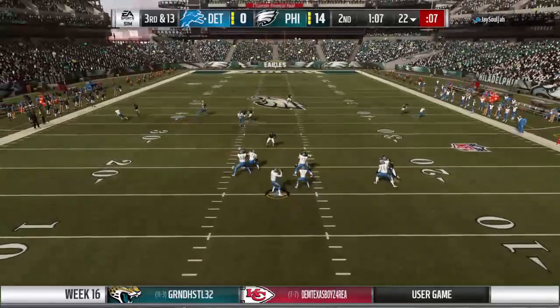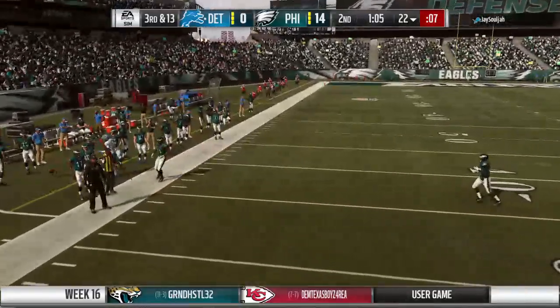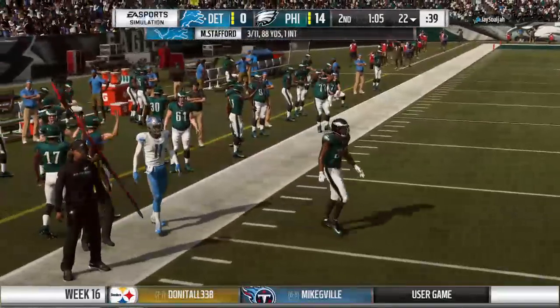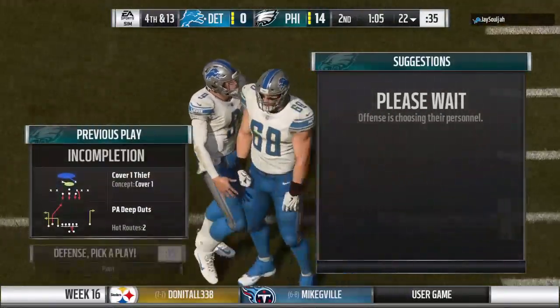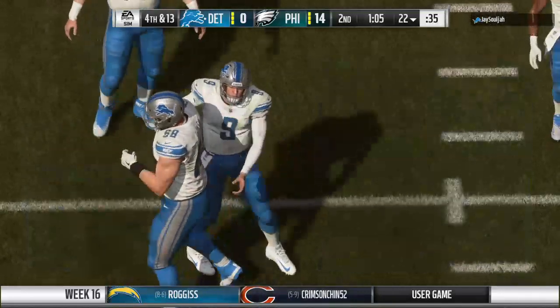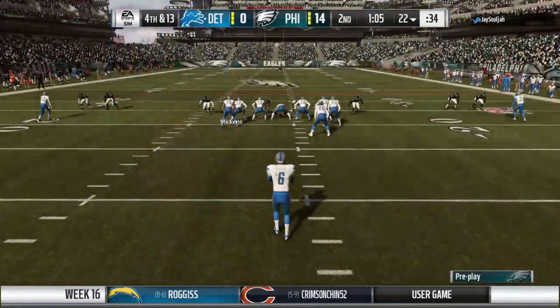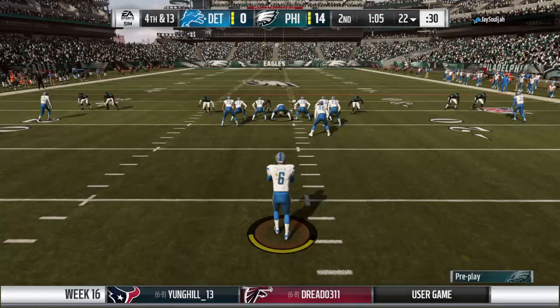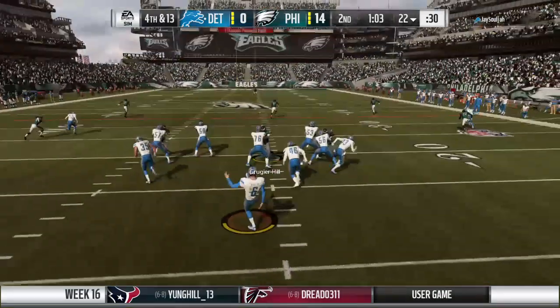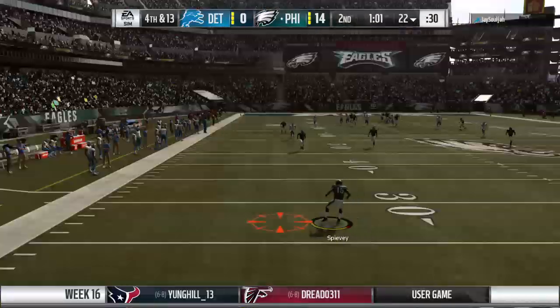Stafford. And that is incomplete. Not only was the call spot on, how about the execution of that defense right there? The zone was absolutely locked up tight. He was trying to force it in there on 3rd down. But if there's a time to force it, he felt like he needed to make a play, right? Yeah, exactly right. 3rd down, you got to try and find something. There's nothing available there for him.